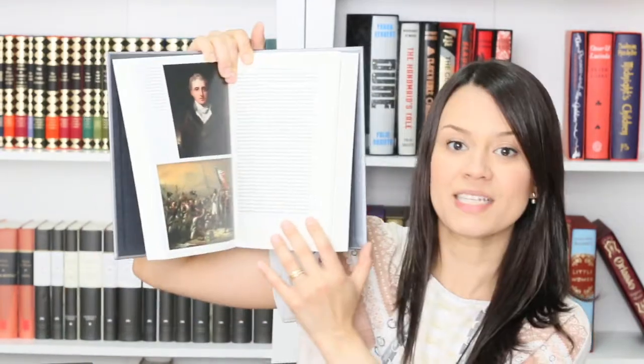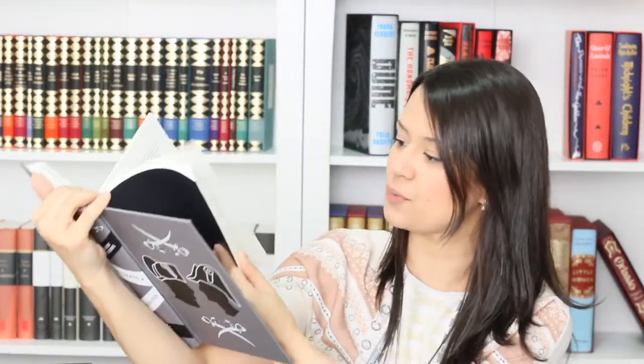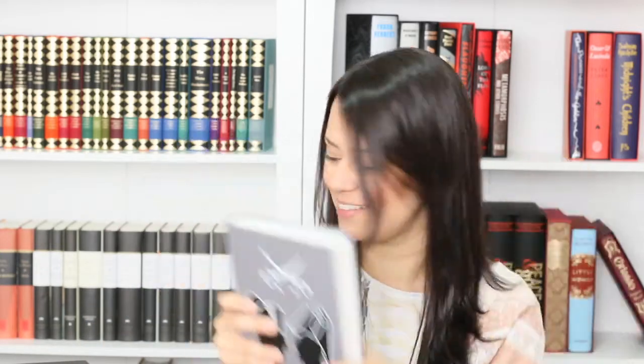And I will get another free mystery book because my other purchase will come with it. I'm really anxious to know what book I will get. See? It's a fully illustrated book with the standard Folio Society quality. Yeah, and it was free. Love free things, who doesn't?